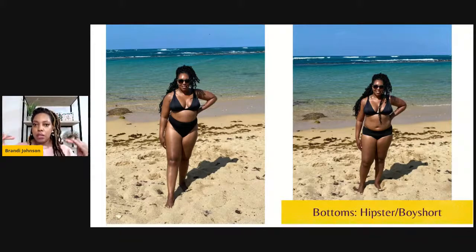If you have a low set hip point, it's fine to try out a boy short because it's actually going to meet your hips where they are, and it might actually look really good. So again, this is not like, oh, that looks terrible on Brandy, now I can't have it. This is about you understanding what you need for your body type and what you should be doing.